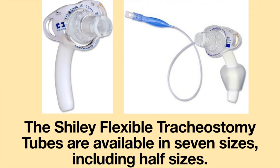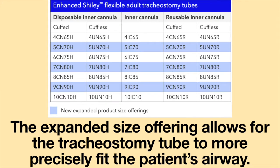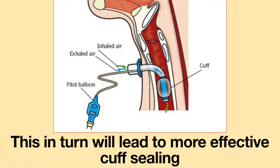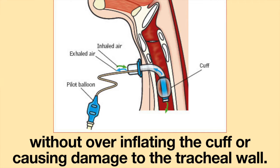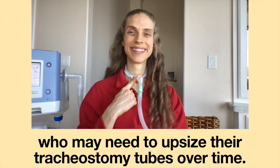The Shiley Flexible Tracheostomy Tubes are available in 7 sizes, including half sizes. The legacy Shiley Tracheostomy Tubes were only available in 4 sizes. The expanded size offering allows for the tracheostomy tube to more precisely fit the patient's airway. This, in turn, will lead to more effective cuff sealing without overinflating the cuff or causing damage to the tracheal wall. The larger size selection also helps support long-term tracheostomy wearers who may need to upsize their tracheostomy tubes over time.